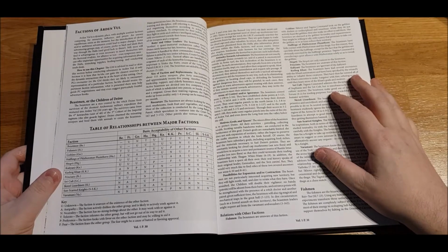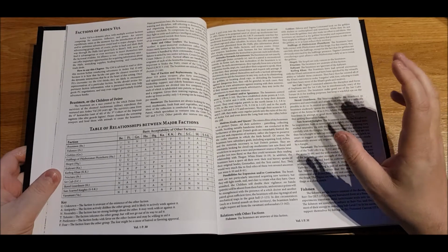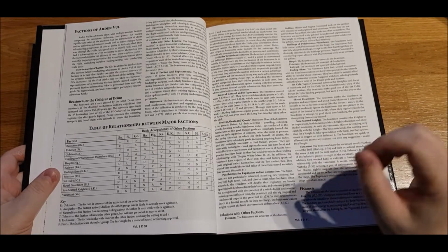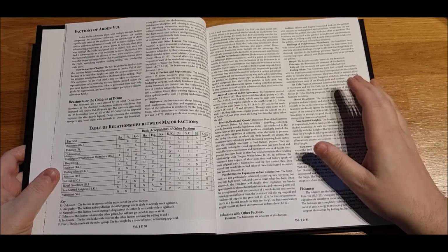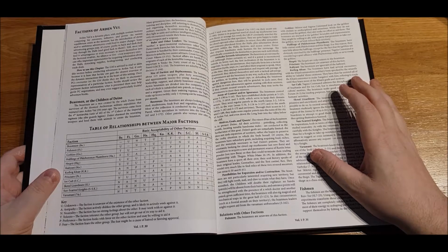As I described in my other video, one of the things that a mega dungeon needs are factions, and this particular mega dungeon has some of the best factions and faction play that I've actually seen.